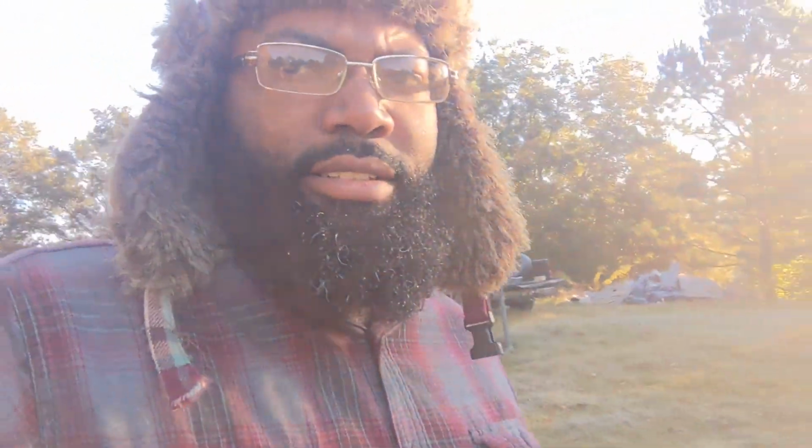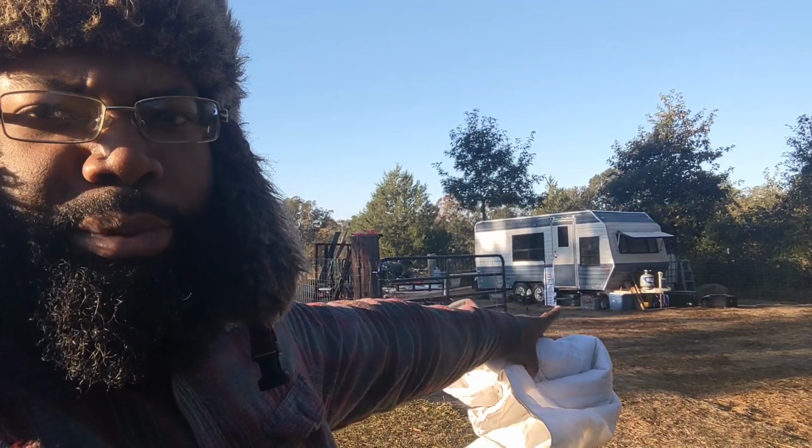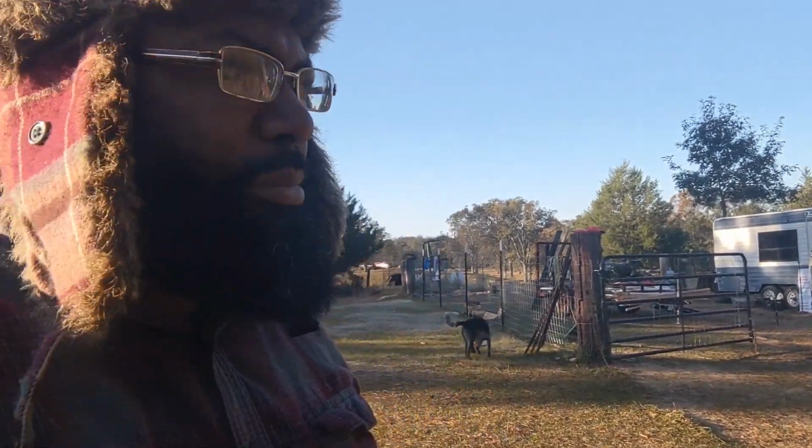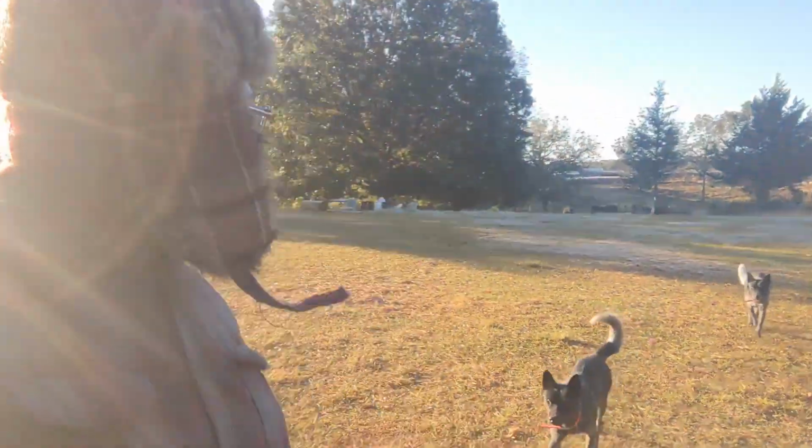During this process, we're gonna learn how to hunt. We're gonna learn how to raise our own food. We're gonna restore this camper here and turn it into a tiny home. We're gonna build a barn around it and put a wood stove in the barn to keep the camper warm. This section back here, let me step back this way and get you out of the sun.